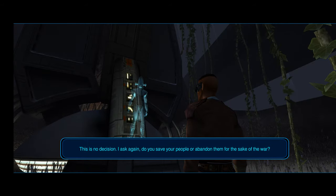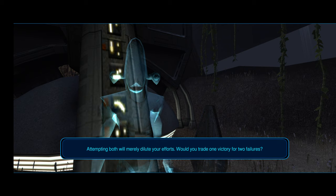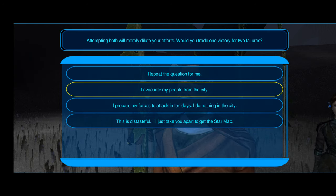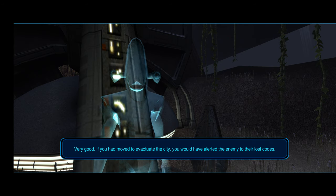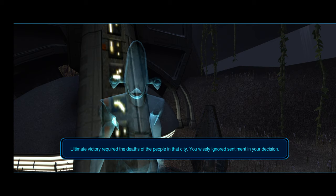This is no decision. I ask again, do you save your people or abandon them for the sake of the war? Attempting both will merely dilute your efforts. Would you trade one victory for two failures? Very good. If you had moved to evacuate the city, you would have alerted the enemy to their lost codes. Ultimate victory required the deaths of the people in that city. You wisely ignored sentiment in your decision.